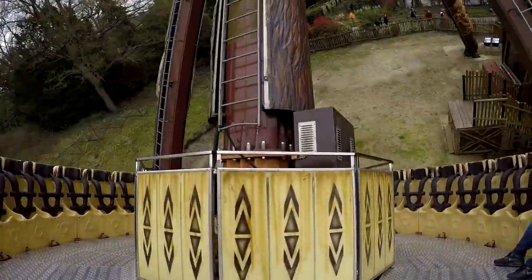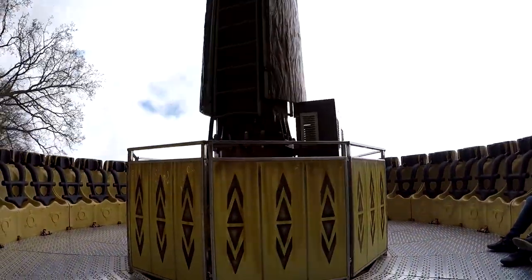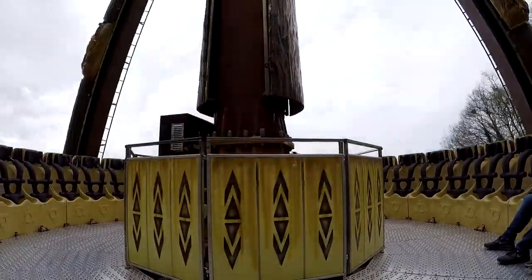It's great to be able to take you on board the rides with us here today. Big thanks to the park again. It's fantastic.